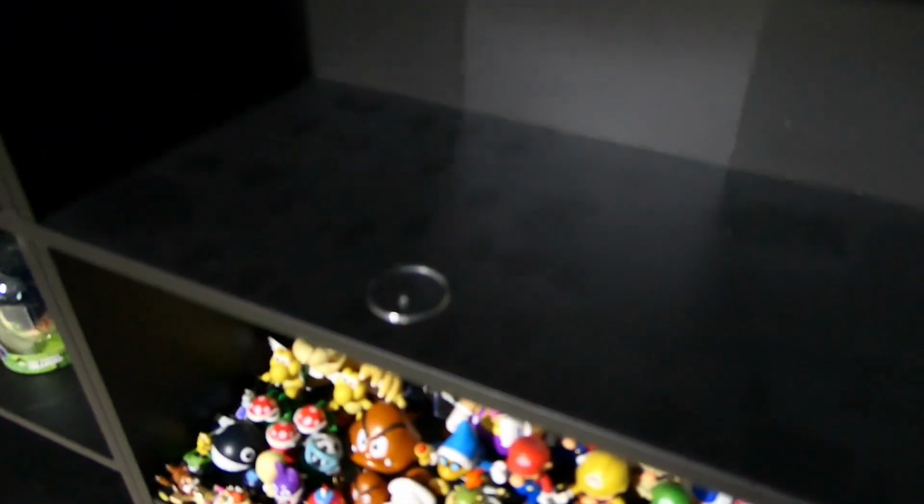So let me go ahead and show you guys, and I'll probably have to bring in my phone as a flash because the lighting on this side of this room sucks. Hold on one second. Here we go. So you can see what the dust buildup looks like. Now it's not like a ton of dust. Now obviously, yes, there is dust, and I need the camera to focus. There we go. That's a little bit better.